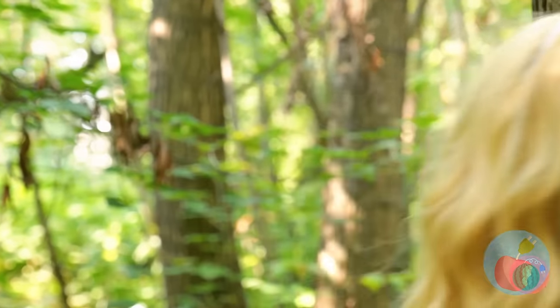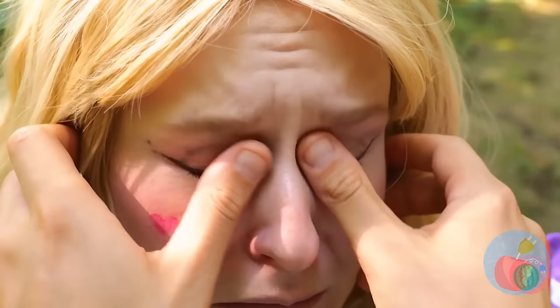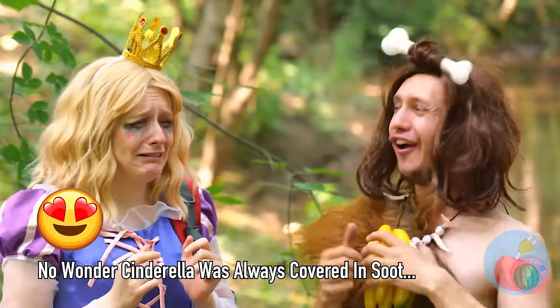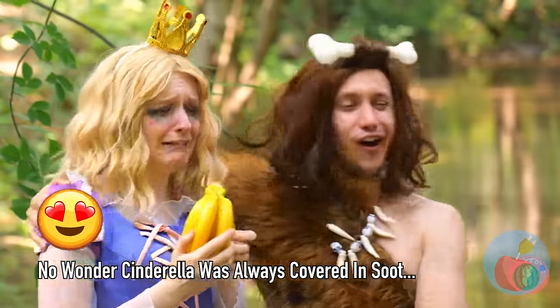Time for a little forest meet cute. He says you got a little something. Next time, we'll try something smudge-proof. Oh, bananas! That means he likes you.